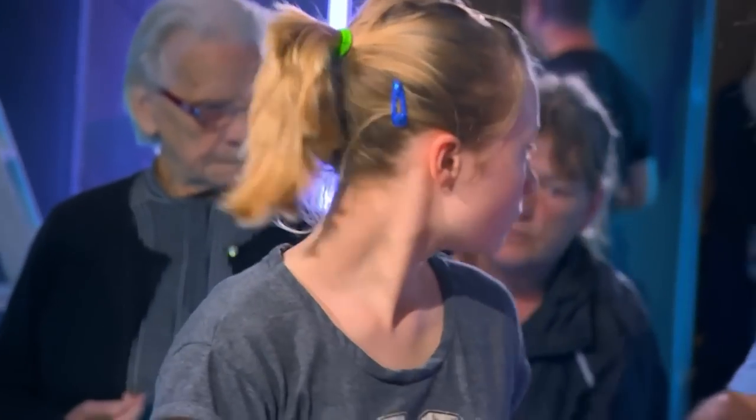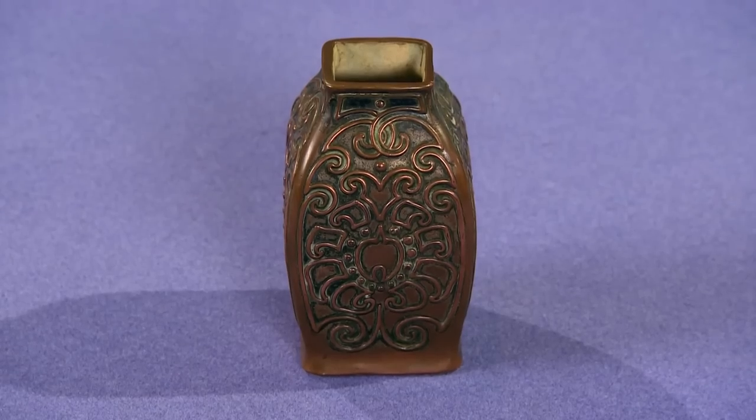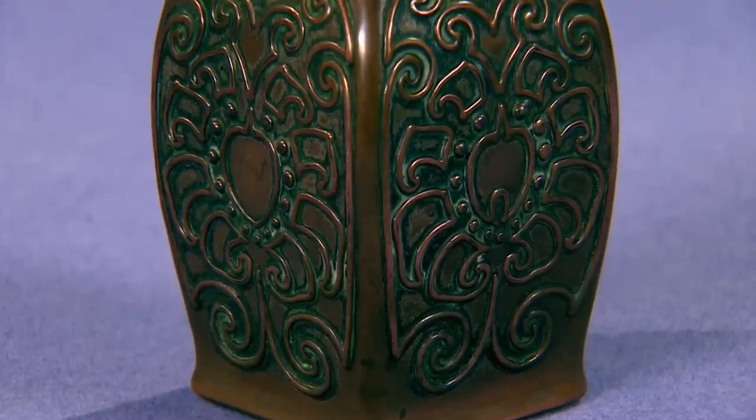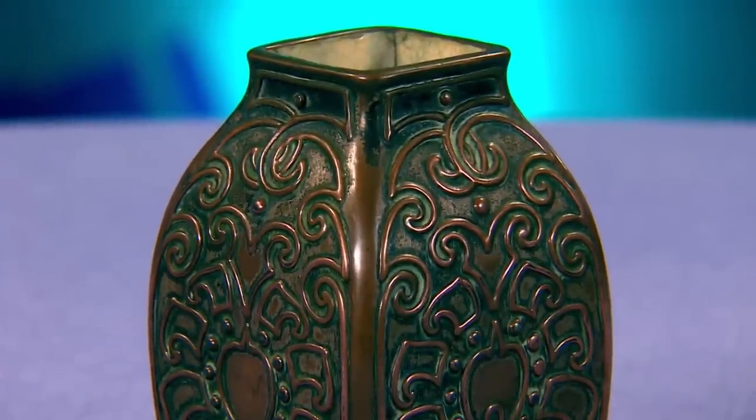Back in the dealer's den. Jan, lovely to meet you. Fascinating little items arrived at Karen's table. An interesting thing you've brought in. Where's that come from? Well, it was my mother's, and it goes between her house and mine. We swap things around. And it's been stuck on a shelf. Occasionally, I put a few flowers from the garden in it. It doesn't do very much at all, really. It just sits there. And she suggested that when we said we were coming here, perhaps I should bring it and see if it was of any value.